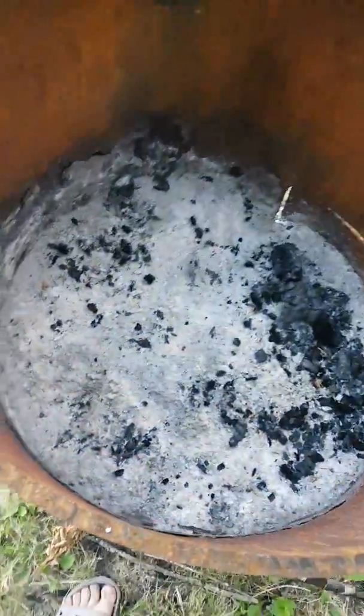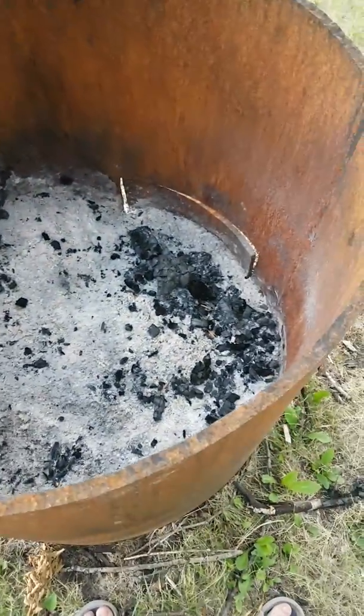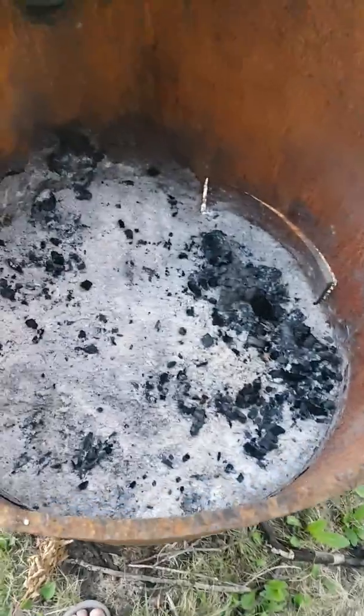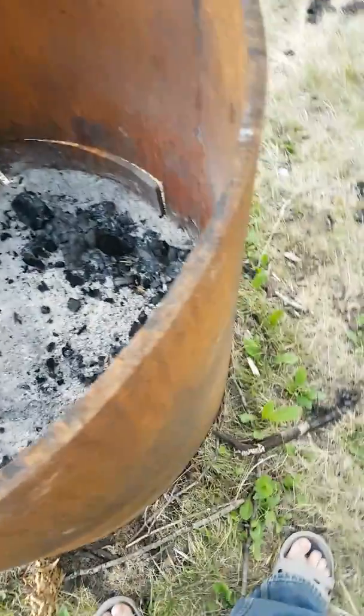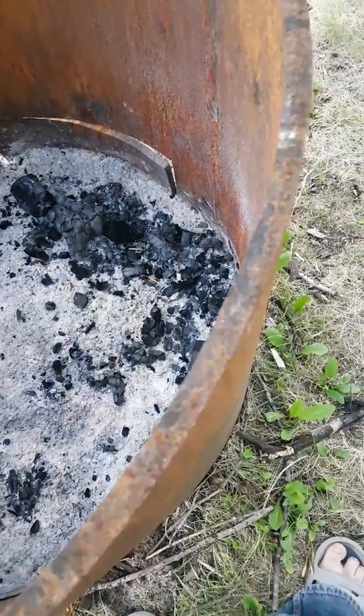And it pretty much burns everything down. Not a whole lot left. It's about, I would say, an eighth full. I got to empty out the ashes. But as you can see, it's really thick steel and it burns hot.